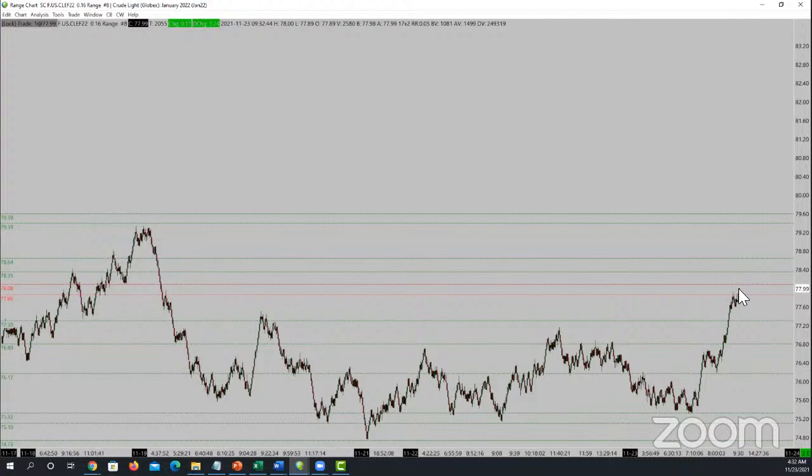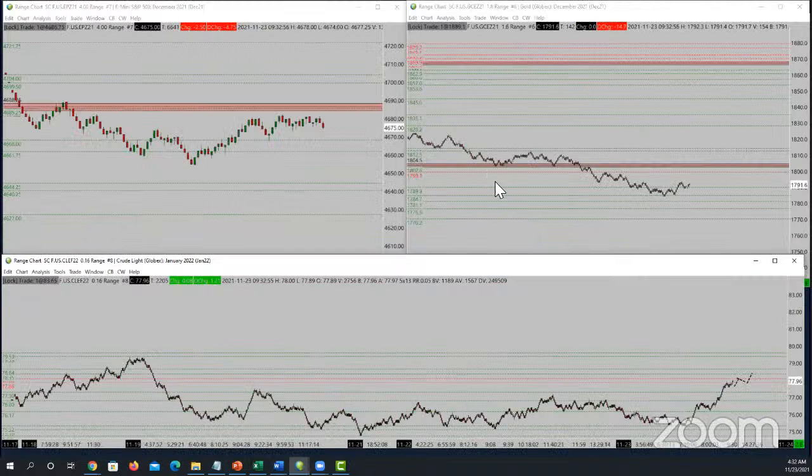If we reject it, look for the downside. If not, you could look for a slight pullback, maybe retesting this area of 77.86 for a continuation to the upside. So we'll see what happens here, but let's go ahead and prepare to get into some trades today.